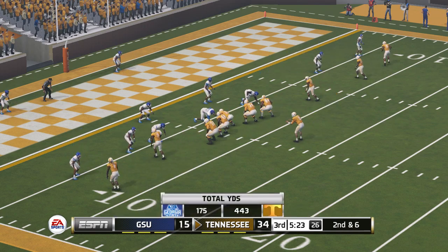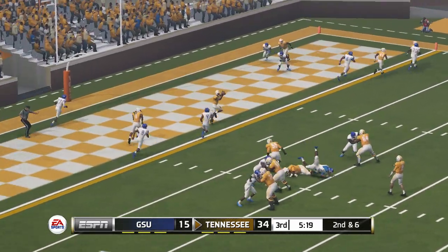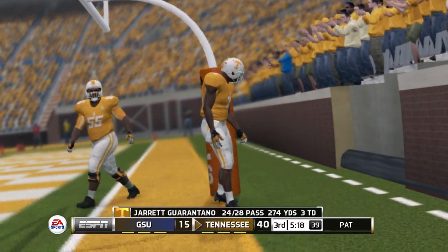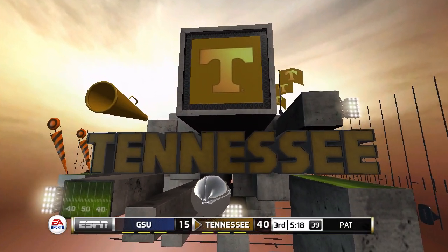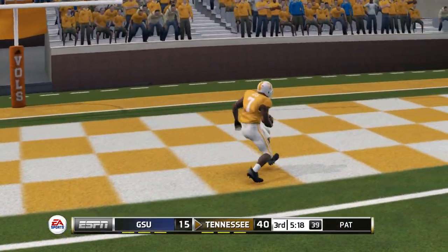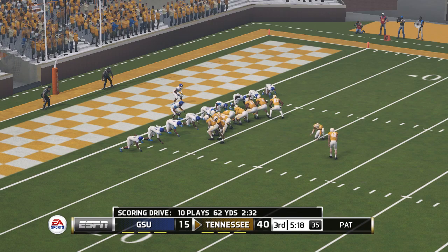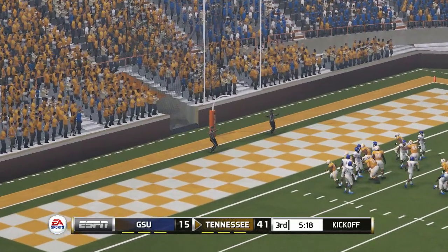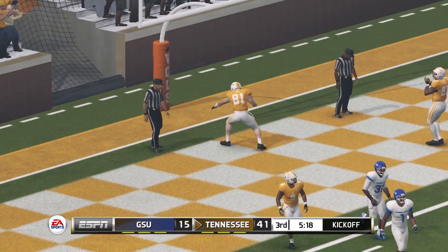They come out in an empty backfield. Puts it right in his hands. Touchdown. They get 3 passes for touchdowns. He's been letting it fly today, and his receivers are making plays. That is a great touchdown. And he hits the PAT. So a 10-play, 66-yard drive, and they get it in for 7.